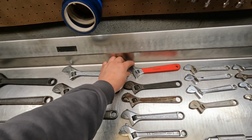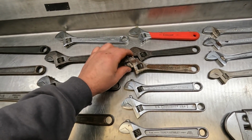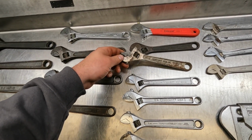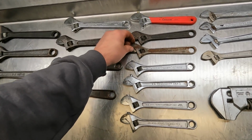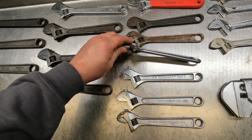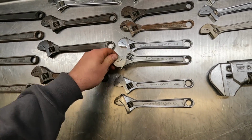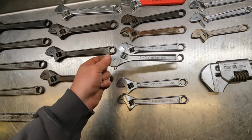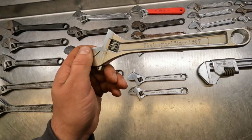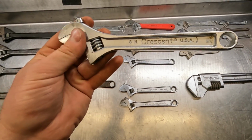We got the one here with the red grip. We got this one here, and it's probably older. It says Jamestown on it. Definitely could use a cleanup. Got a Crescent brand one here with the Crest Alloy. Another Crescent USA. It says the original, so it's probably one of the newer ones. This is how I think they market them nowadays. They want to say, oh, get us, we're the original.